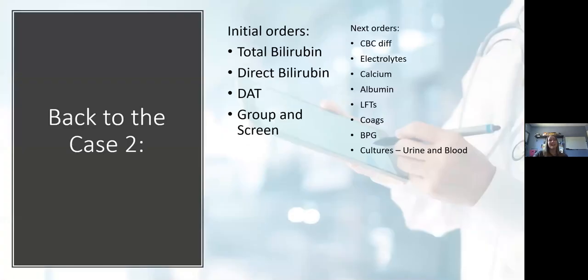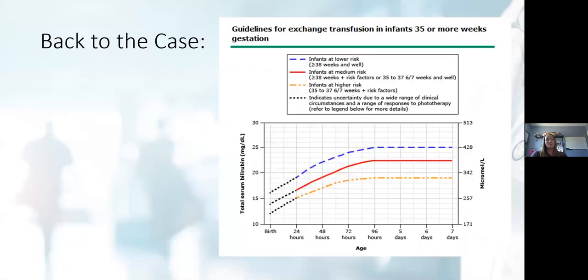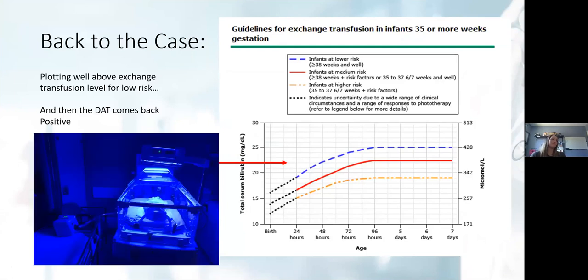Back to our second case, this one's a little bit more cut and dry. The total serum level comes back at 378. And when you plot it on the graph, it is way above exchange transfusion levels, such that it's essentially off the charts. So intensive phototherapy was then started for this infant, including a combination of overhead as well as light therapy with the pads.